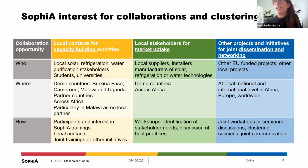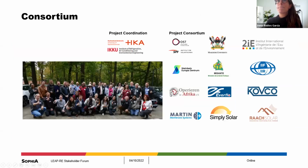And of course, anything from other projects and initiatives would be very valuable, and joint dissemination and networking activities with other EU-funded projects, other local projects at local, national, international level in Africa, Europe, and worldwide. And just discussions, clustering sessions such as this one, or joint communication would be interesting.